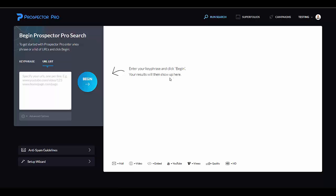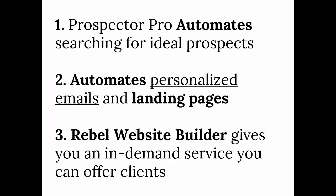So I better wrap this up before I go on too long about it. I could talk all night about Prospector Pro and Rebel Website Builder, but I just wanted to show it off and show how powerful it is. So as you can see, Prospector Pro automates the whole process of searching for the ideal prospects, tells you exactly what services they need. It automates the personalized landing pages, the emails, and Rebel Website Builder gives you the in-demand service that you need for your clients.